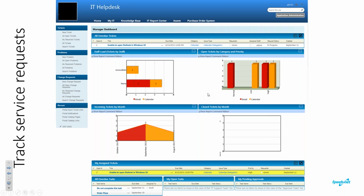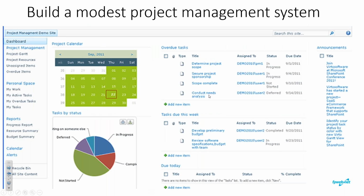You can also build a modest project management system. This will help keep everyone on the same page. It has a responsive workflow. You can track timelines. Again, you can track budgetary concerns, whether you're over or under budget. It helps ensure that the scope of your project has stayed within expectations as well. And the dashboard allows easy and different ways to display data and see who is responsible for each task, as you can see in the tables on the side over there. Using Project Server with SharePoint allows for seamless integration with the Project desktop app in the Office suite.